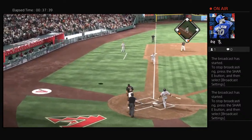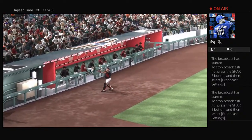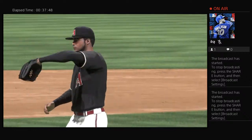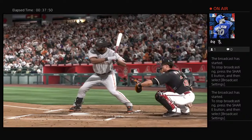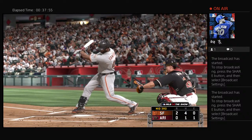Here's a swing and a high pop-up. Drifting into foul territory now toward the third base dugout. Montero is there, and he puts this one away for the 3rd out. So a great job there of working out of potential trouble. Giants leave a couple, but they're on top 2-0.